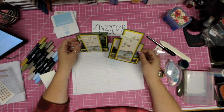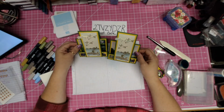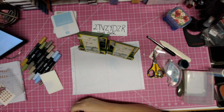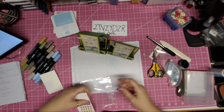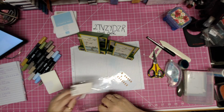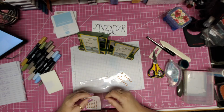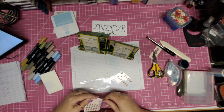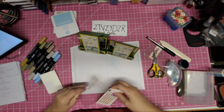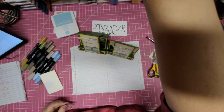Yes, this set is so fun, and I've got a few other ideas for it, and I just really love it. So I've been having a lot of fun playing with it. These ducks are great for manly cards, and I really struggle sometimes with coming up with manly cards. So this really kind of helps me.